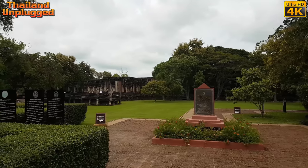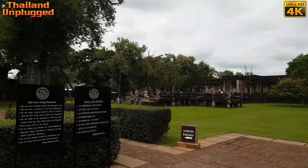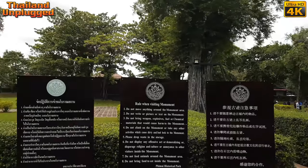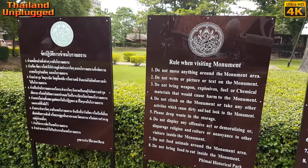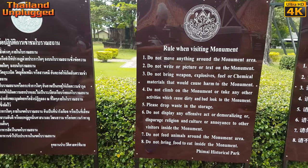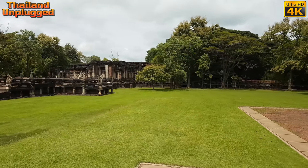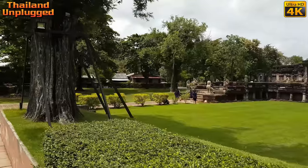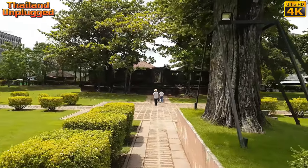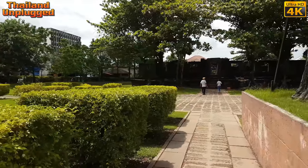Okay, what have we got here? Rule when visiting monuments. Okay. I just called into the tourist information that they've got here and taken a copy of the plaques that are outside the structures, so I'll be able to read them out as I'm filming. Makes me look intelligent, I think. People won't even know that I'm reading off a tablet.